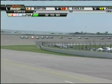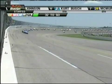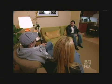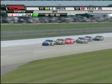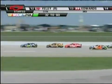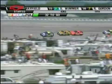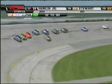27 cars are on the lead lap. Out before Cassie and Rhonda. Elliott Sadler, our pole sitter in the 38 car. First car to stick his nose out there. Is anybody going to go with him? Looks like that top group's going to stay lined up and kick him to the bottom with no help.